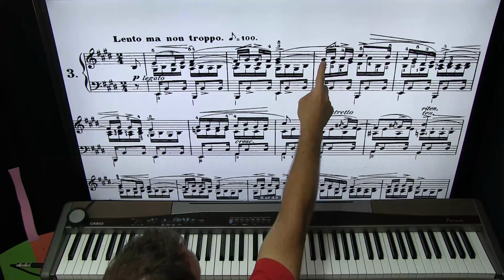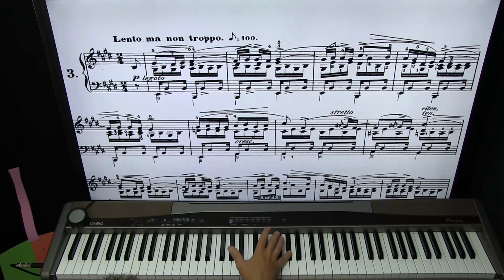Alright, so G sharp. Then the G sharp here on the top is tied, right? You're just holding it. G sharp with the thumb. E and A. B and A. E and G sharp. D sharp and C sharp. Then A, B, which is not melody, so don't play it loud. But then the next note is the B, and then you have the D sharp.